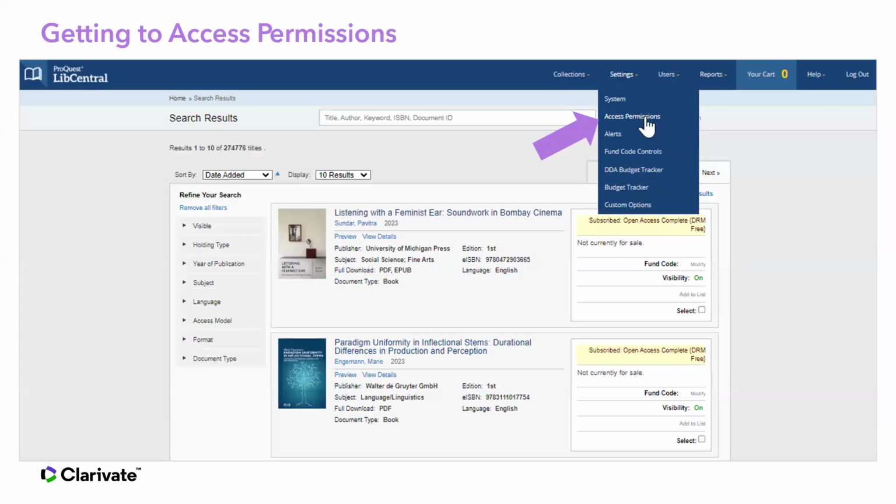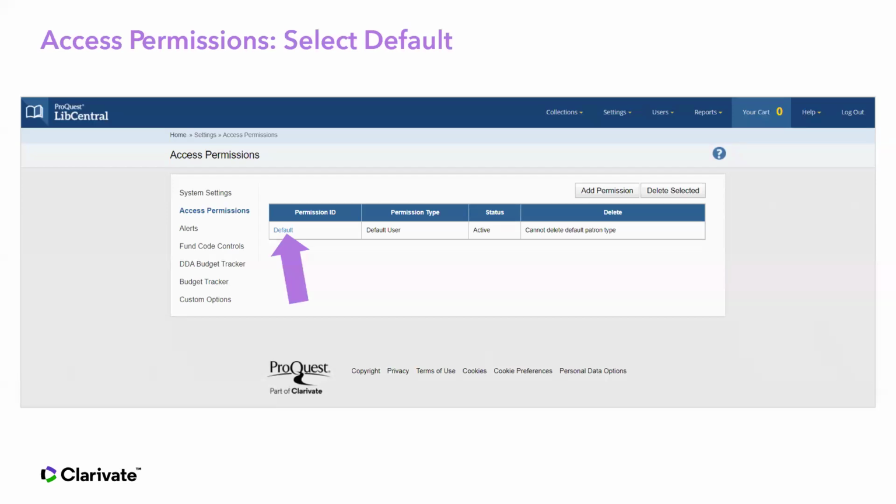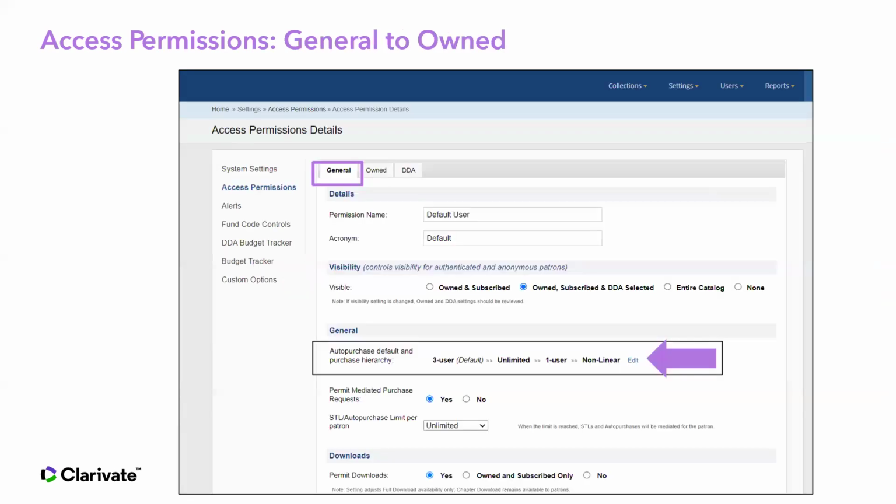To get to those access permissions, under settings, you'll see the access permissions options there. And then from access permissions, we're going to select the default user. We have the General tab, the Owned tab, and the DDA tab. First, here you'll see the auto purchase default and hierarchy with that arrow. You see this is set to 3 user, then unlimited, then 1 user, then nonlinear.